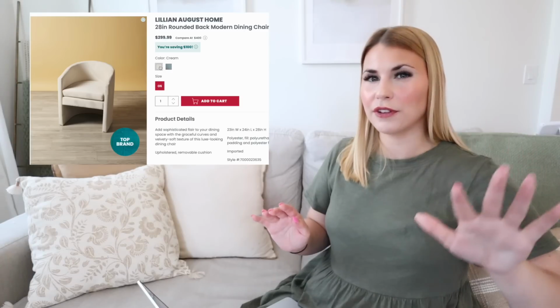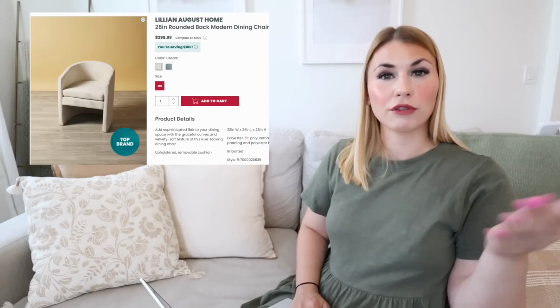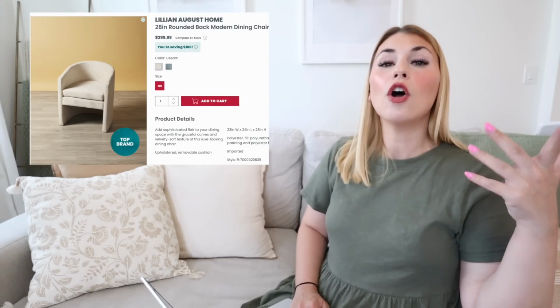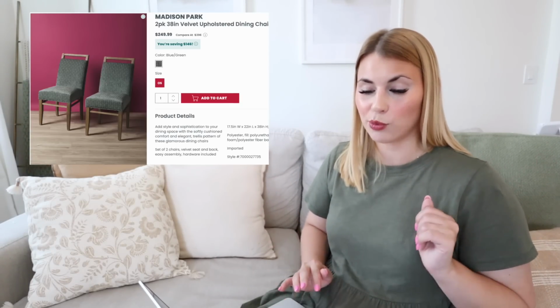They are like a velvety material, and I just thought that they were gorgeous, so I wanted to show them to you. I love the rounded shape, and I just think they would look really pretty at the end of any dining table. Also, if you have a round dining table, you could do these all around. I think that would look really great as well.